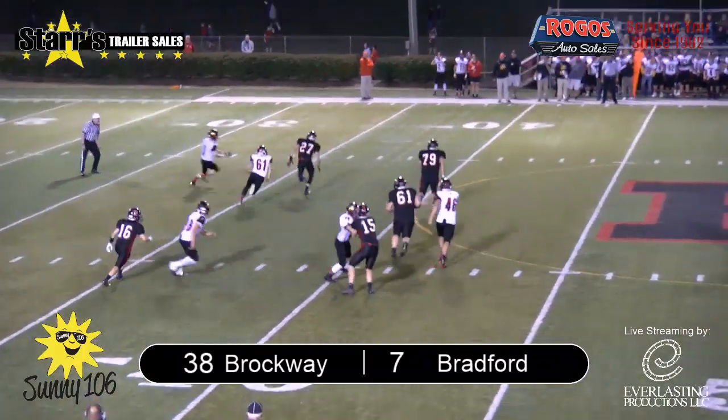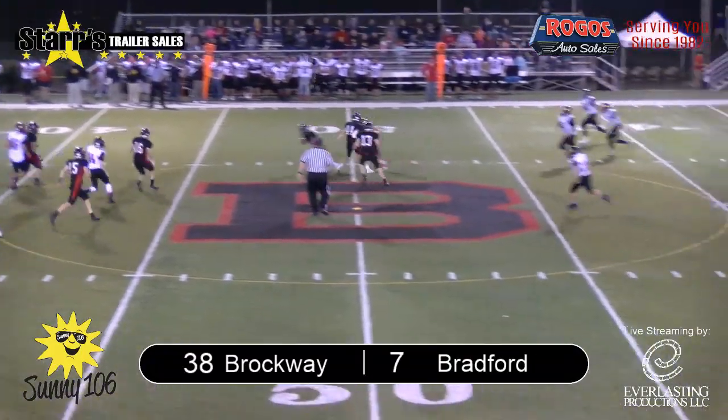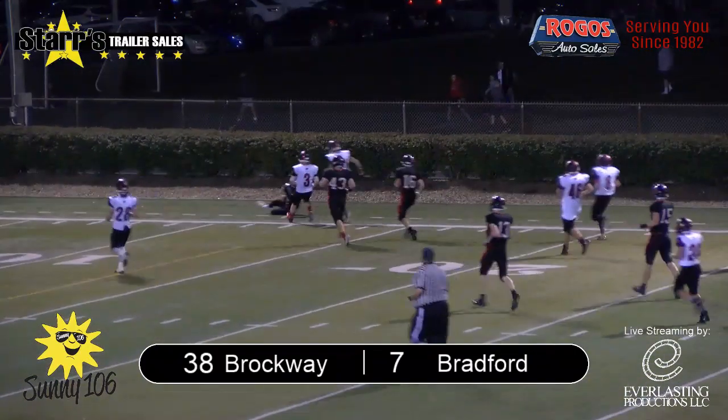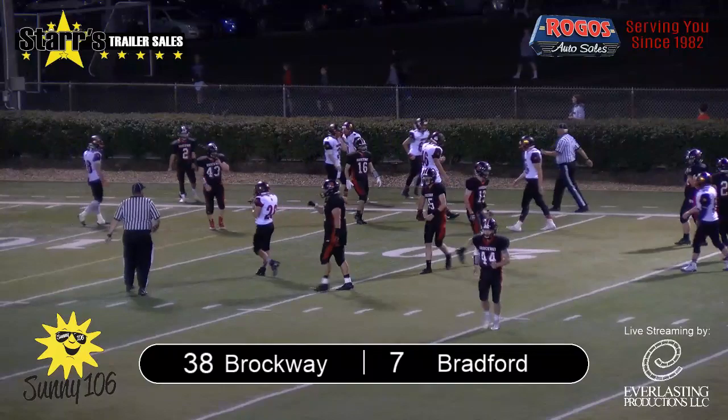And that is Nunzo going to try to find room to punt, but he doesn't have any room, and he finally gets it off, but it is very short, picked off by Glassel, and Glassel is hitting the far sideline and is going to be pushed out of bounds down there around the 15-yard line. That was a weird play. Yeah, I don't think I've ever seen anything like that.